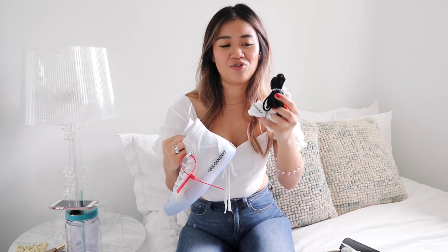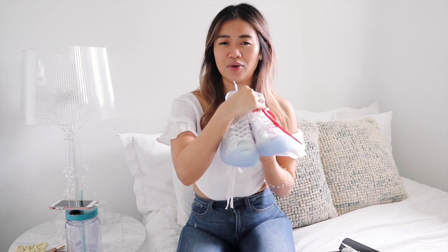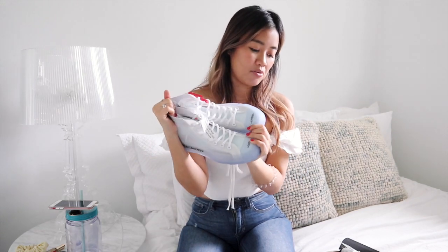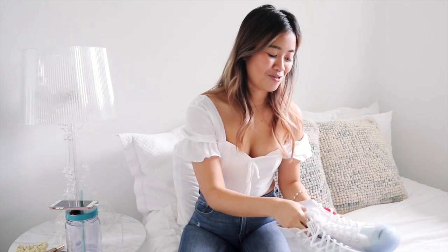And then it came with a bunch of cool laces, so I'm not sure if I should do one black, one white, both white, etc., so let me know what you would do. But they're so beautiful with the classic Off-White zip tie. Honestly, I really am in love with these, and I'm so excited to have them. So thank you so much for sending these over. This was really generous as well.